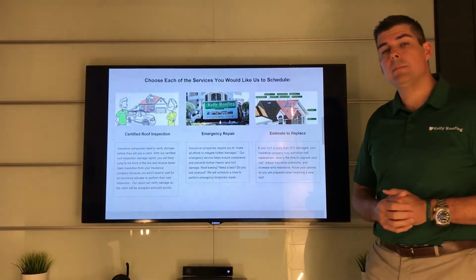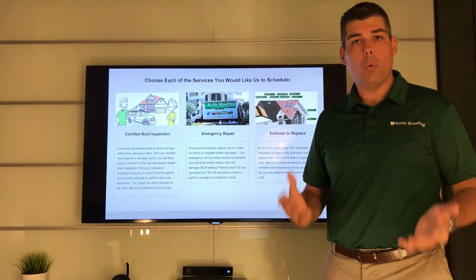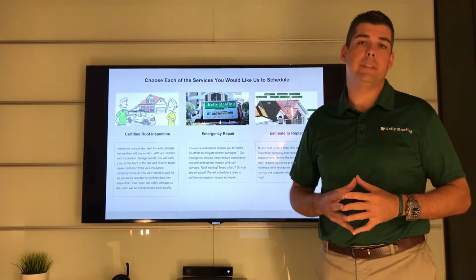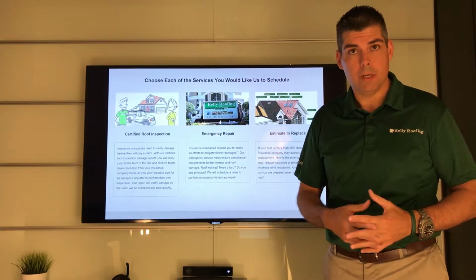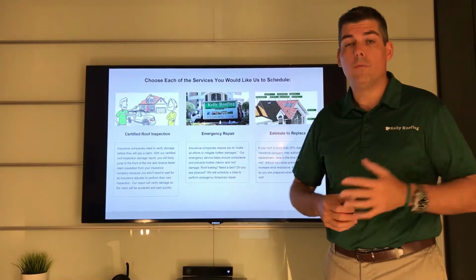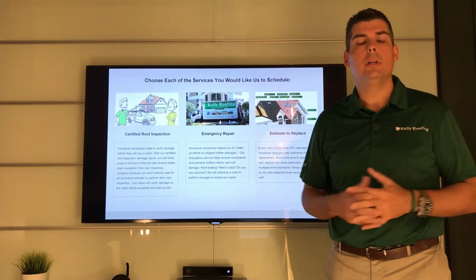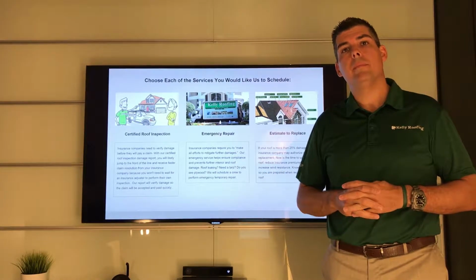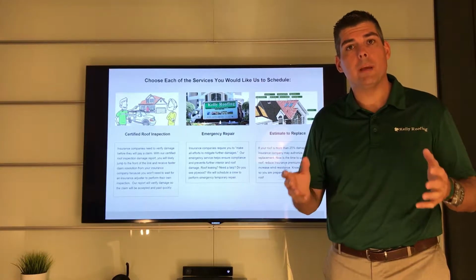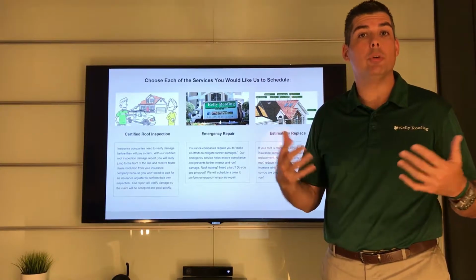Lastly, an estimate to replace. If more than 25% of your roof is damaged, the insurance company has to give you a new roof. You don't have to go forward with that. You could still take the money and use it for a repair, but by Florida law, if more than 25% of the roof is damaged, the insurance company is supposed to buy you a new roof.